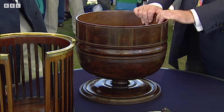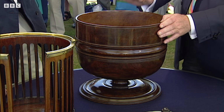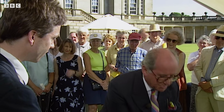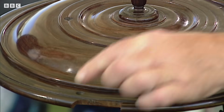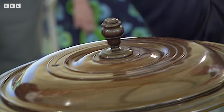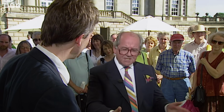There is one maybe a tad bigger, but if not, certainly the same size, in the Victoria and Albert Museum, which has a crisscross pattern cut onto it, and the original fitments to go in those little holes. Those were little cups with a spike on. And I suppose 1640 this was made. Really? Very early. Yes.